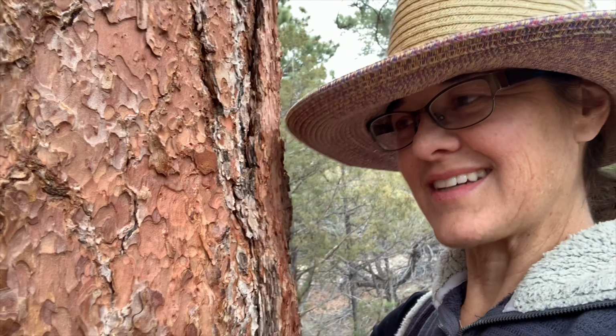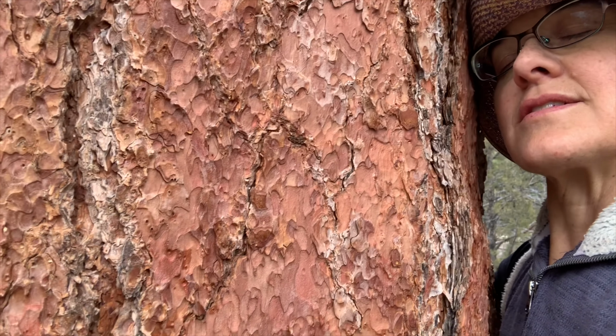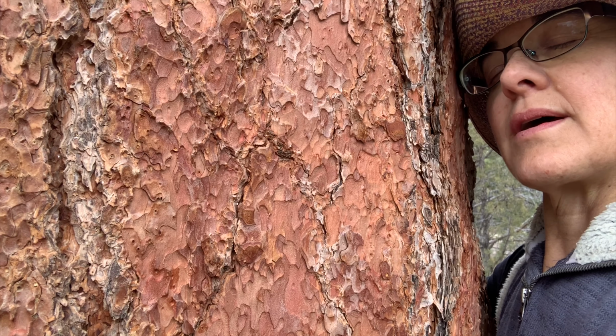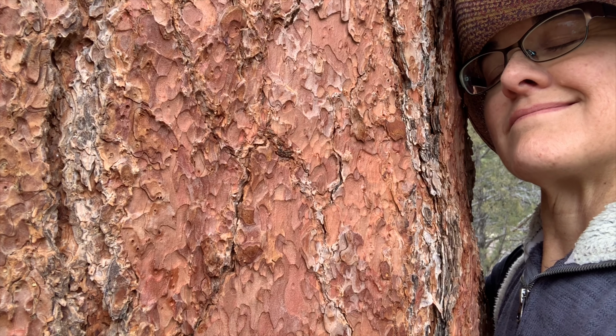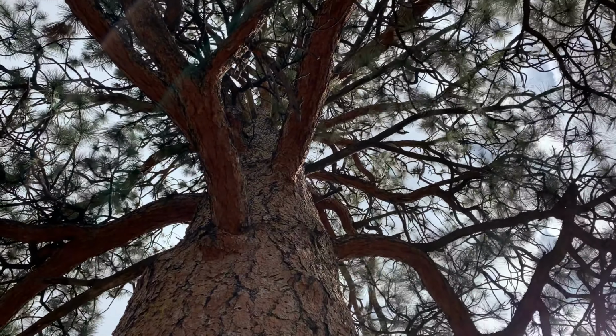One of my favorite things to do is to hug Grandfather Tree, and also smell the amazing scent of the ponderosa pine. And can you hear the wind?